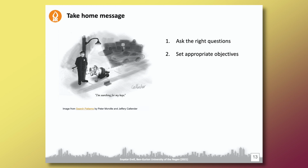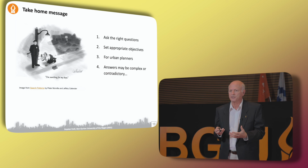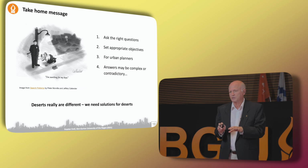Then we can set appropriate objectives. And we need to set the objectives for urban planners, not for researchers, for people who actually need to apply the knowledge. Finally, even though the answers may be complex or even contradictory, we need to be able to integrate them into the design, and that is something for the planners and architects to address. Deserts really are different. We need solutions for deserts, and knowledge and technology can provide them.